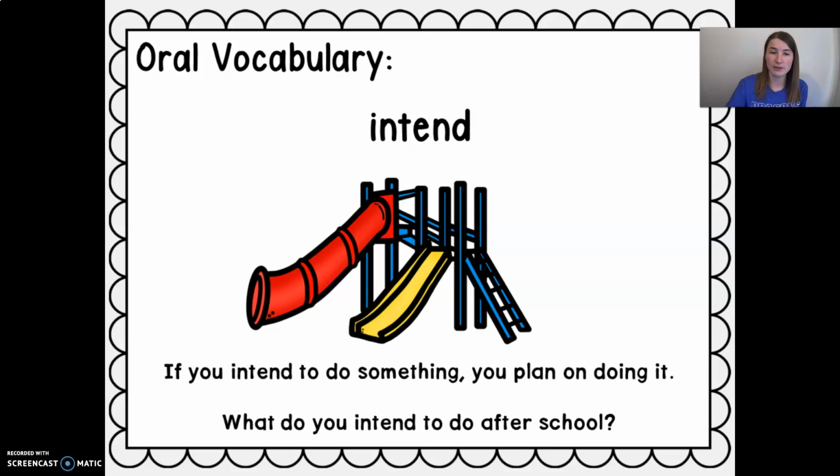So, think about this playground. What is something you intend to do after school? Some of you might go play outside. What's something else you guys might intend to do? Read a book? Or eat a snack? You intend to do those things, so you plan on doing it, right?